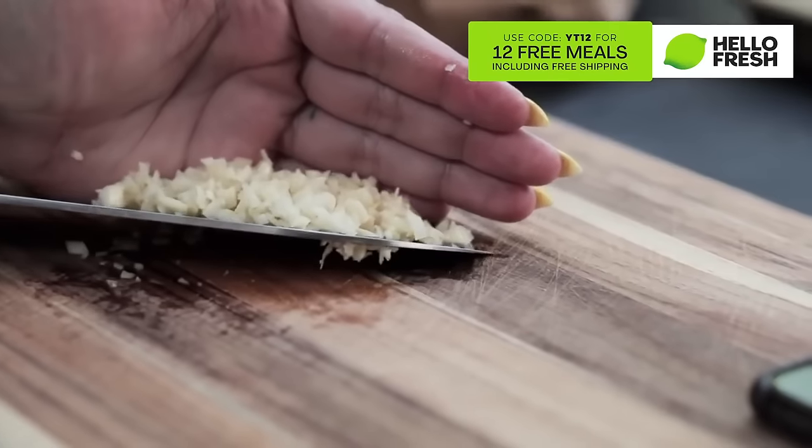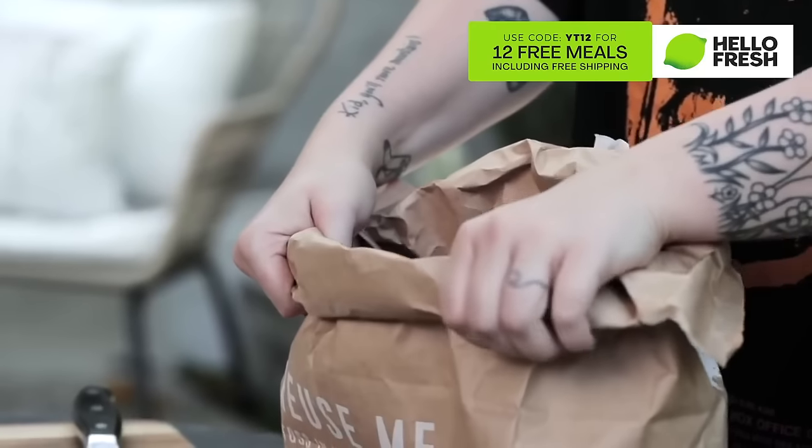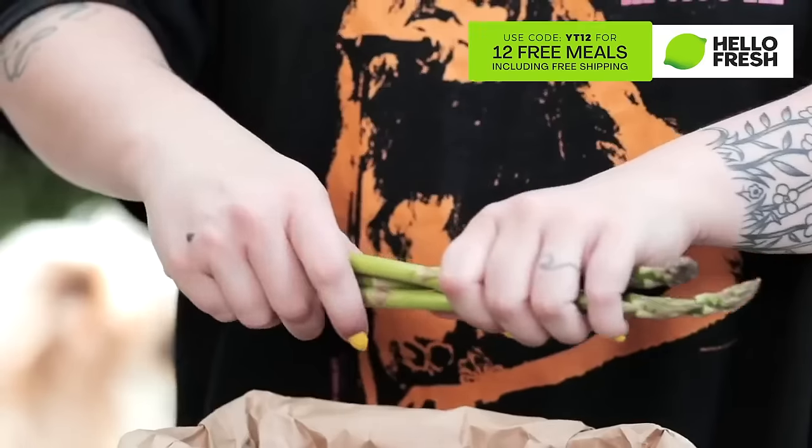Even before cooking or trying anything, the ingredients were all just so fresh. I also love that they suggest using the bag as your scrap bag as you cook, so I did that.